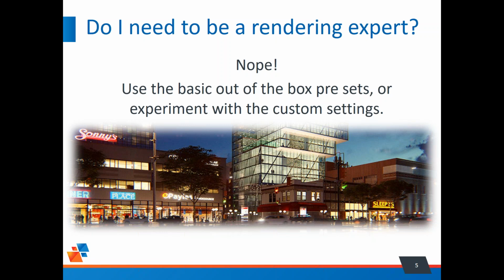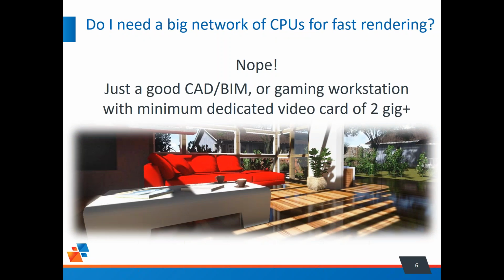So again, it's utilizing a game engine. There are a lot of different filters available within it that you can work with. And a lot of our clients who are using it will still do some post-processing in Photoshop just to give their renderings a little bit of extra edge.